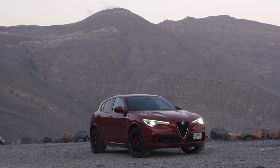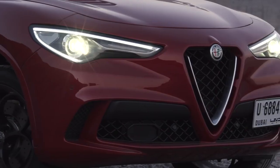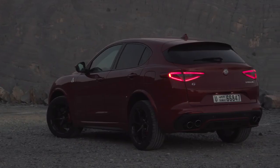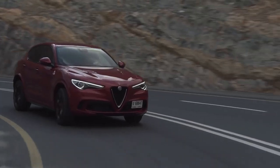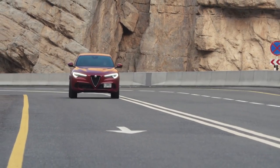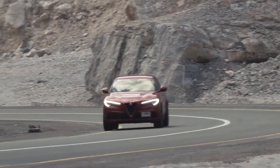And so we approach this car, the Stelvio Quadrifoglio, full of optimism and hope, don't we? However, let me just temper that a little bit. Let me just remind you that it was only a couple of years ago that Alfa built the 4C, the less than brilliant 4C. So let's approach this car, the Stelvio Quadrifoglio, with a balance between caution and optimism.